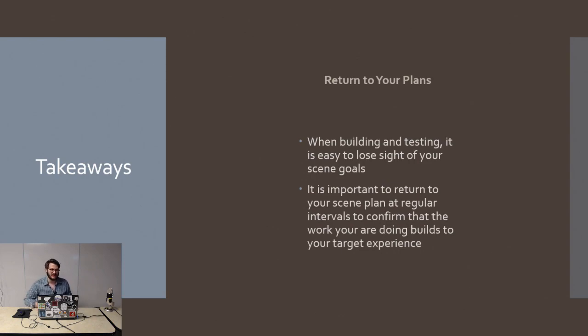Finally, return to your plans. When building, it's really easy to just get in this tinkerer's mindset where you're just changing one thing and changing another and not really looking at the overall form of your level. And especially when you do this much planning, that's a huge waste. So if you return to your plans regularly, it actually makes making decisions a lot easier.